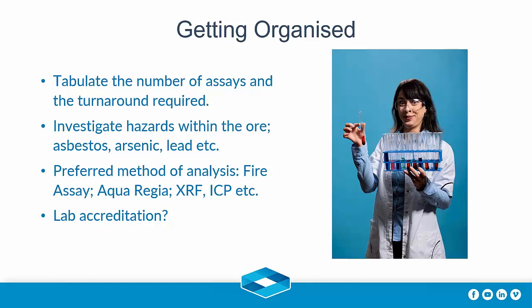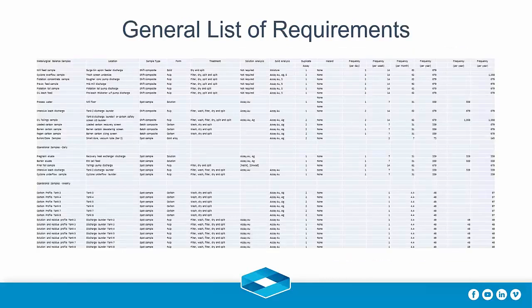So what do you do? You tabulate all that, and you get this. It's too hard to see, it's not meant for you to see, but basically it's a spreadsheet with a list of sample names, the analysis required, any hazards that are present, be they mineral hazards or other hazards, the frequency of those samples coming in on a daily basis, on a monthly basis or a yearly basis, and so on and so forth. So you have all of that information. You know how many samples the lab's going to receive, when they're going to come in, and what analysis is required in theory. There's a thing called scope creep which comes into this, but we'll talk about that a bit later.